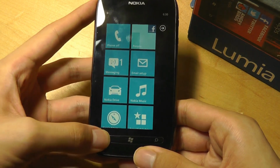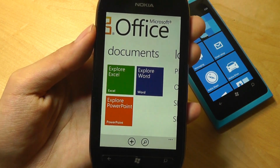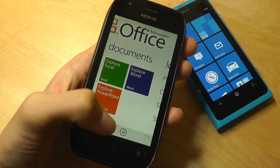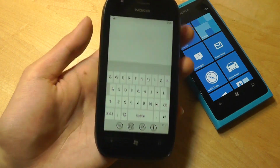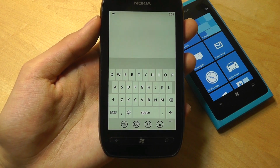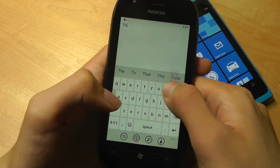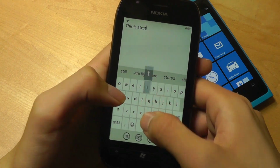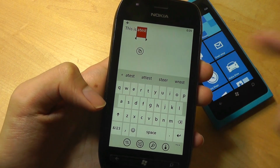I can also long hold on the back key to open up multitasking for Windows Phone. We have access to Microsoft Word, Excel, and PowerPoint, and we're able to create new documents as well. So for instance, I can create a Word and start typing along. The keyboard, as you can see here, doesn't seem as large as on a modern phone just because of the smaller screen of the device, but it's also not too bad just because the screen is really sensitive, so you can still type along at a pretty fast pace, and it does have predictive text that will automatically correct your errors as you go along.